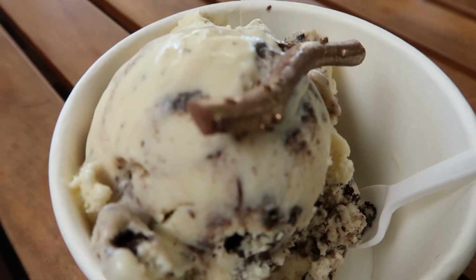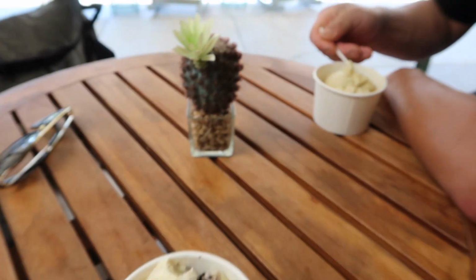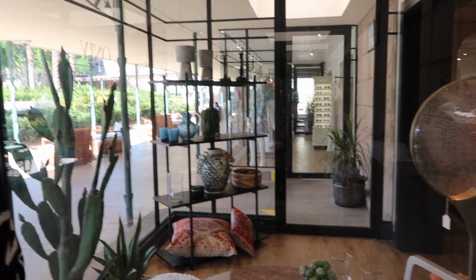Got a cookies and cream gelato. Edwin got pistachio, and we're sitting at a cute little table with a cactus. There's this cup in this shop.